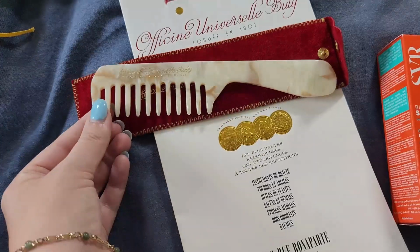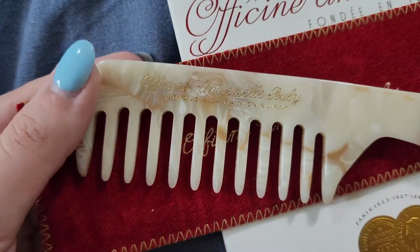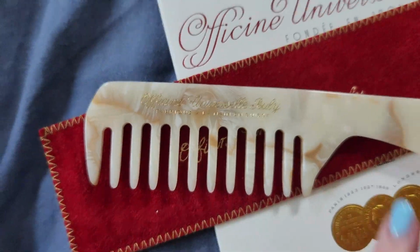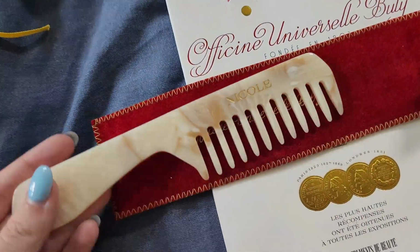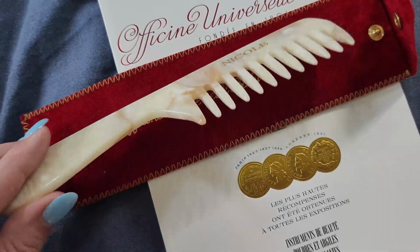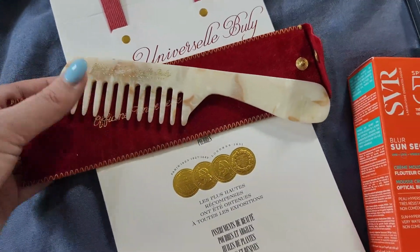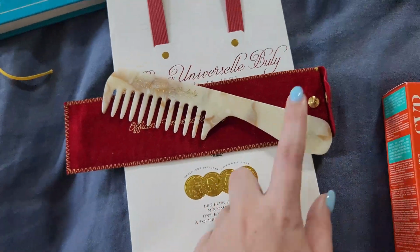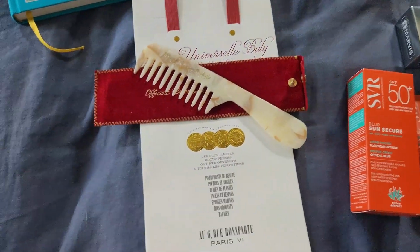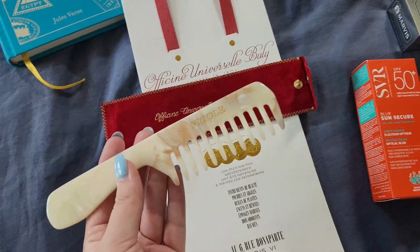And this is the comb that I ended up getting. It does have, again, the brand, the store in here. And then I did get my name initialed onto here. So you can do your initials or your name, whatever you want, really. But I just ended up with my name on here. Really cute. This was €65, by the way, if you do end up wanting to get it.